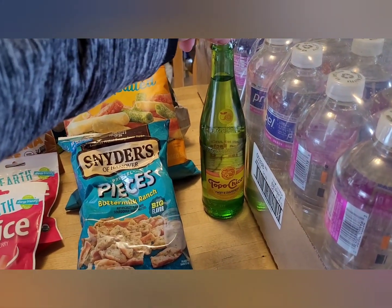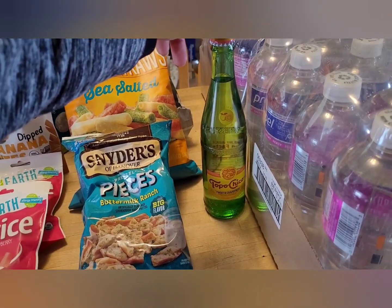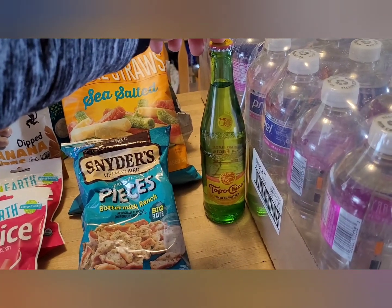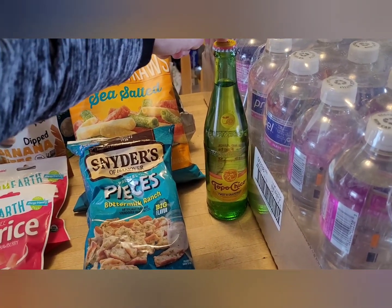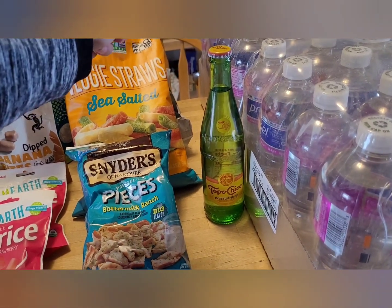These are like extreme sparkling water. If you don't like the burn feeling that you get from some sparkling waters, don't drink these out of the glass bottle. The plastic bottles aren't as bad, but these glass bottles are, I like it.